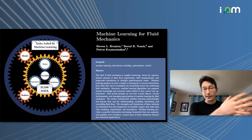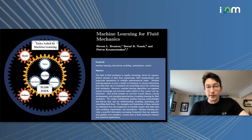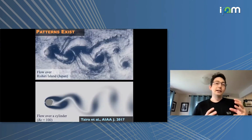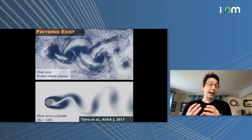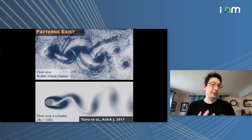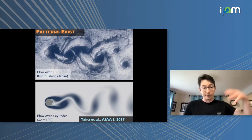So if you want to dig deeper into some of these things and find out where the seminal papers were, hopefully this would be helpful. The basic idea in lots of data-driven fluid mechanics and in machine learning fundamentally boils down to the fact that patterns exist in your data. So there are dominant patterns, even in these very high-dimensional complex systems.